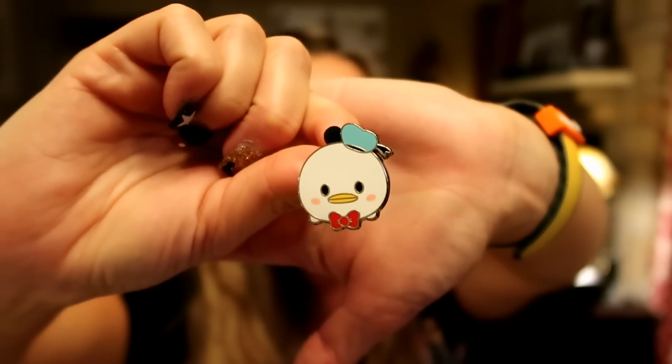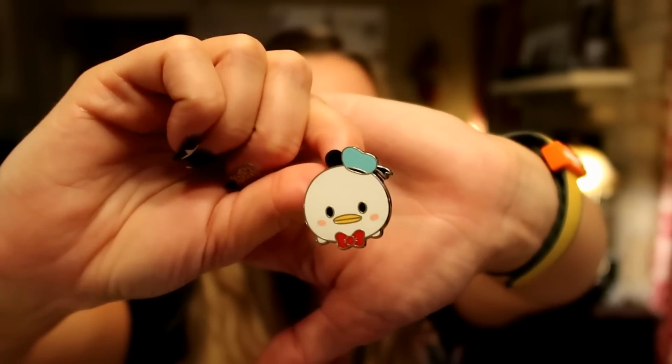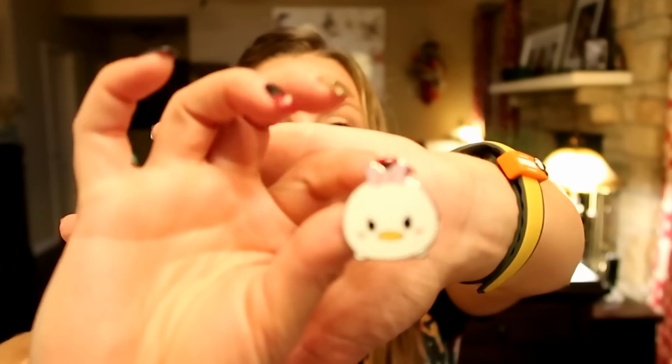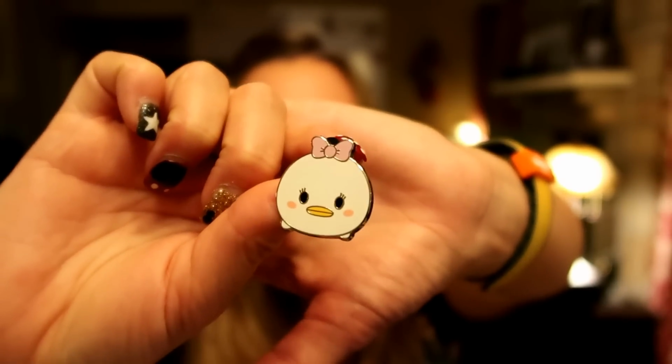This next Donald Duck pin was actually a gift from our friend Coral. She sent each of the kids one of these Zoom pins before our trip. Emma loves Donald Duck, so she actually traded Landon for this one. And this is the Daisy pin that Coral sent. So Emma ended up with 2 of Coral's pins.